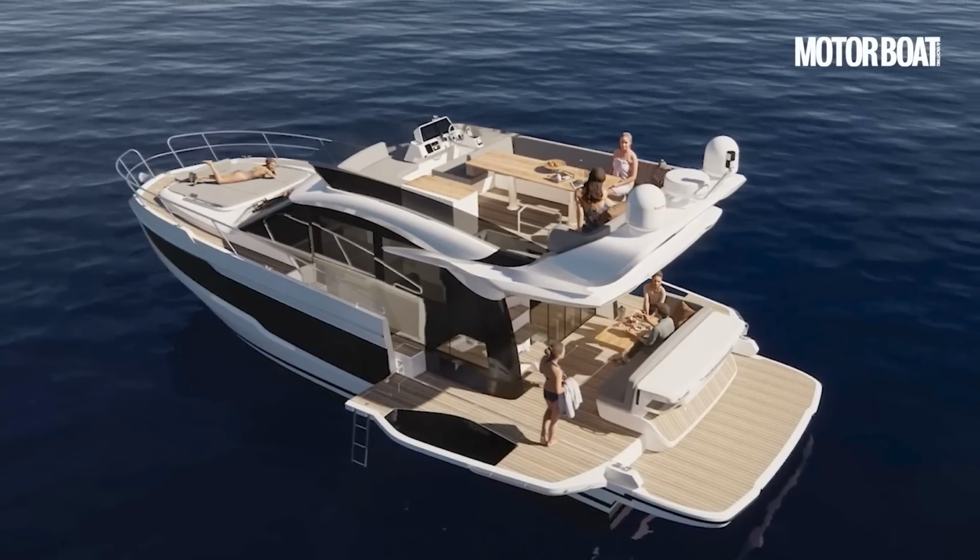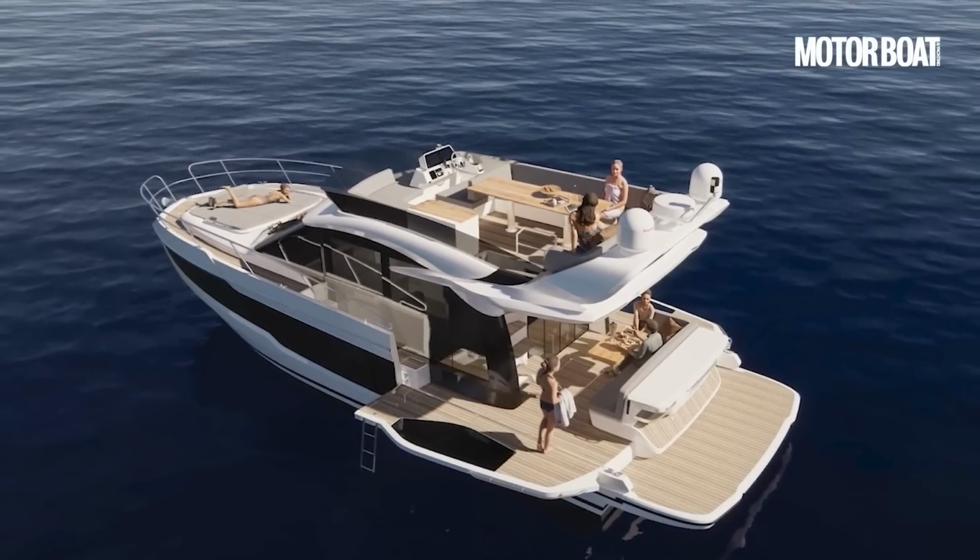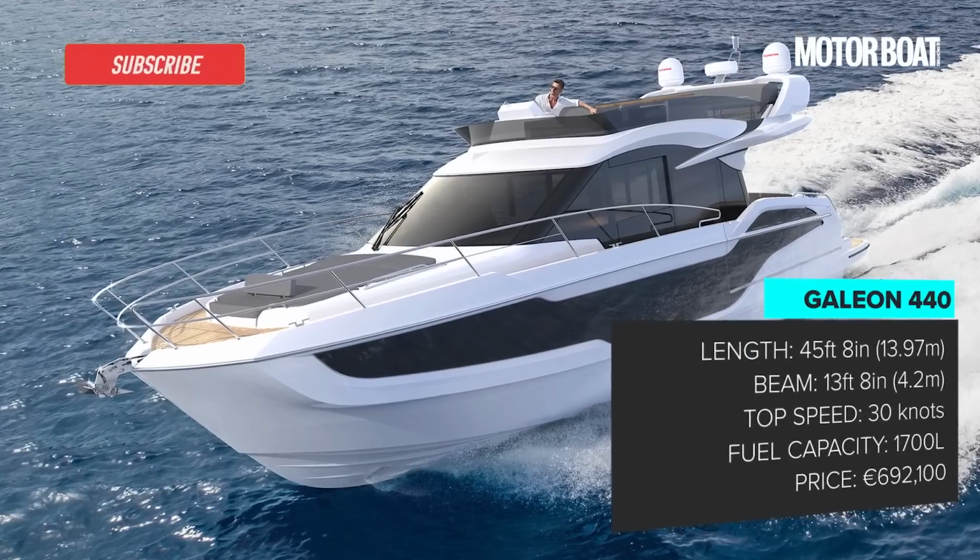So let's finish up standing on those iconic platforms. That is the new Galeon 440 Fly.